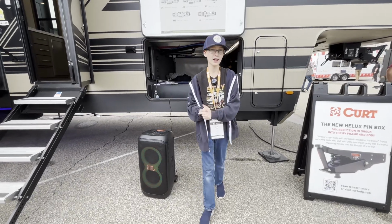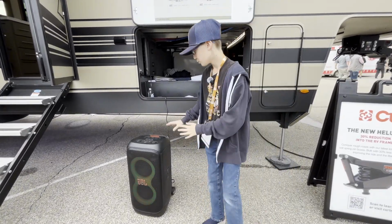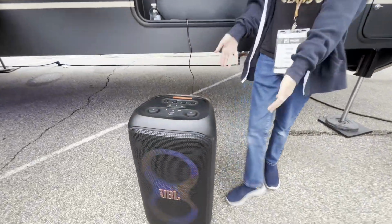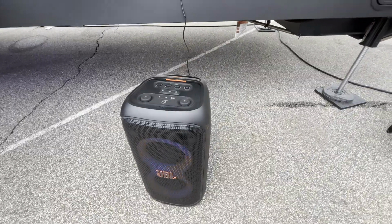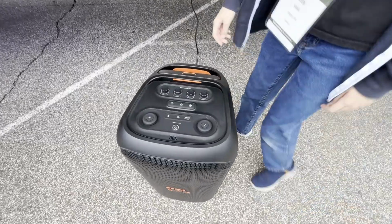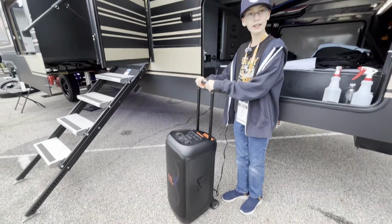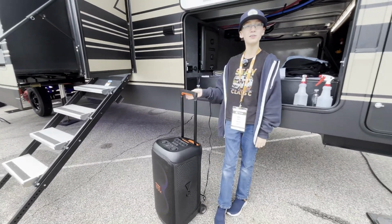I also forgot to mention, in this RV, you don't actually get outdoor speakers, you get this. This comes with the RV. It is a giant JBL speaker with LED lights, and you don't just have to have it at the RV. You can push up this little thing and use it kind of as a suitcase. It's so cool. I just love it.